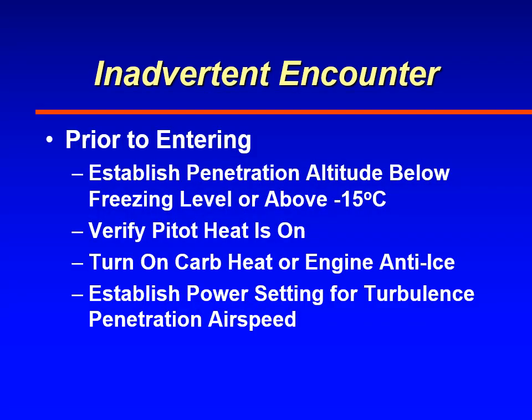Also, you want to make sure that your aircraft is at an altitude well below or well above 0 to minus 15 degrees Celsius. Remember, that's where you get the most clear ice. So you want to avoid the region where there is lots of supercooled liquid water. You also want to make sure that your pitot heat is on. Turn on the carb heat or your engine anti-ice. And then also slow the aircraft down. Bring the power back a little bit so that you slow down below turbulence penetration airspeed.